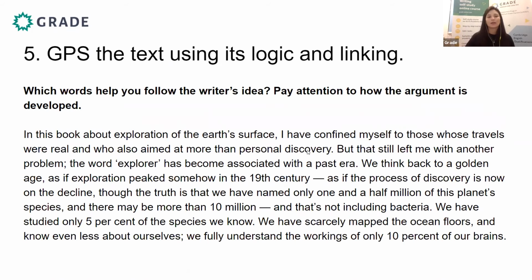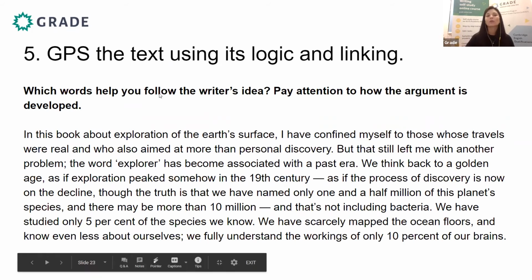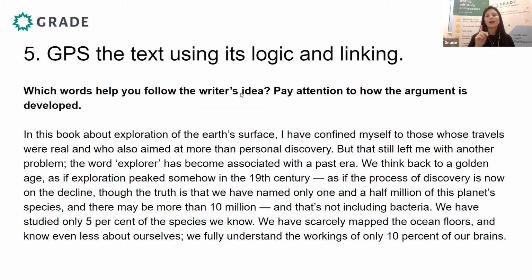In this piece of text, which words help you follow the writer's idea? Pay attention to how the argument is developed. There are many words, not one word, but more than two words, which help you sort of see how the writer's point is developing. I just want you to put them into the chat. Previously, we had the word however, and here there are some other ones.